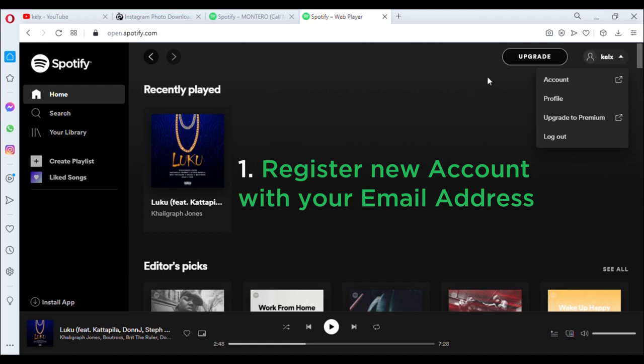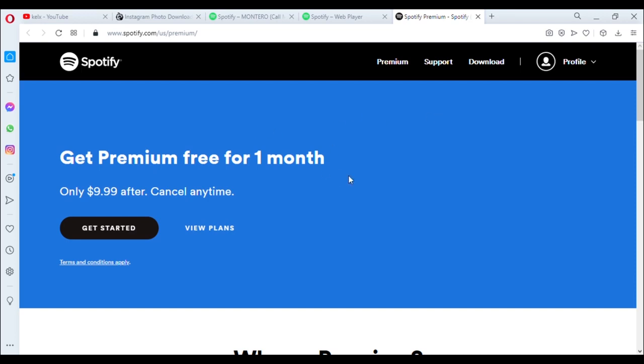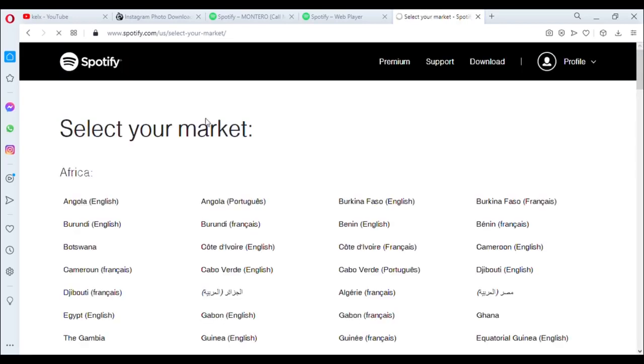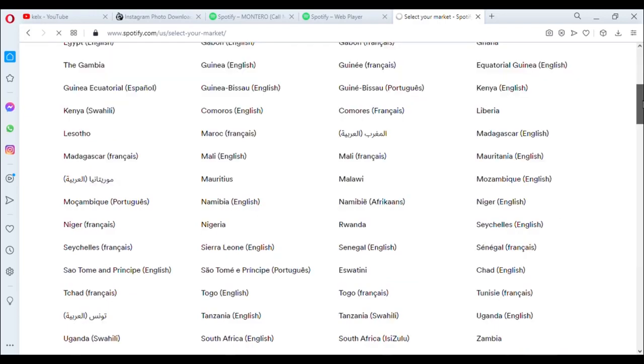right? When you register a new account with your email address, you will automatically be on the free side. You'll be using it for free. But if you want to upgrade to premium, you'll just pay. Let me show you.